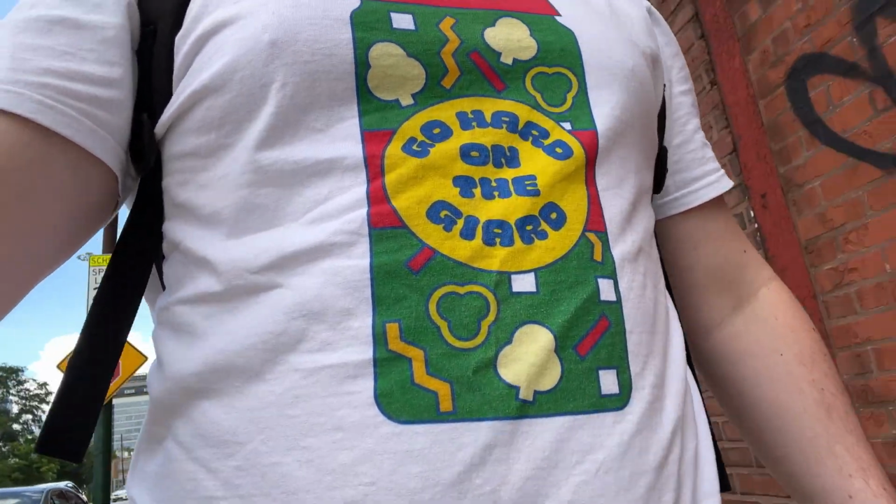Now, a lot of people know that I love giardiniera, but nobody knows that better than my old coworkers. And before I left my job, they got me this awesome shirt that says, "Go hard on the giard." Really just some good life advice right there.